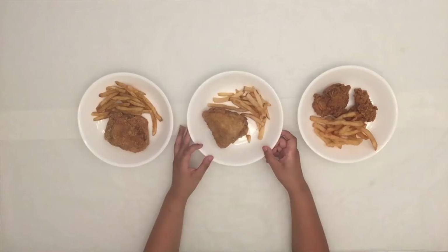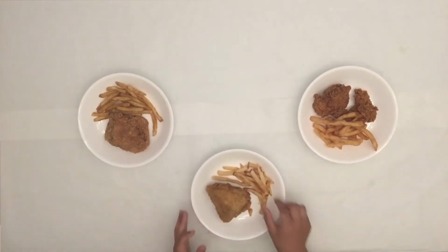So guys, I got them into their plates. I want to test their fries first, then their chicken. So we'll start off by trying the Mary Brown's. Let's try it. So it tastes like a very homemade fry that you can make at home. It's a little bit plain for my taste.